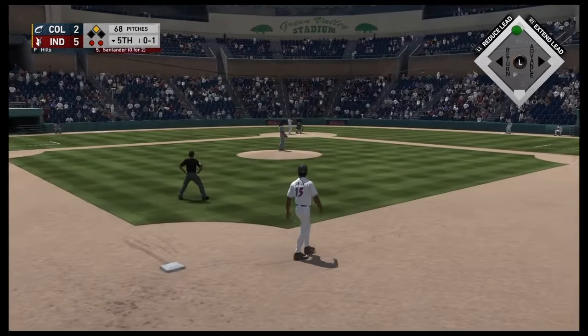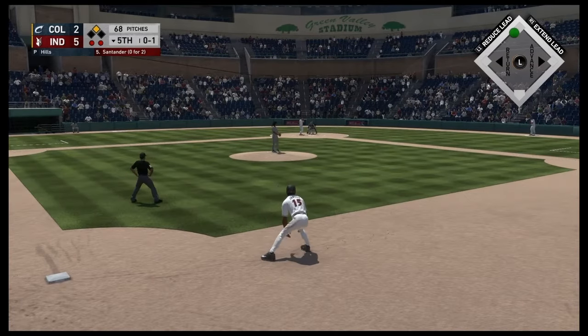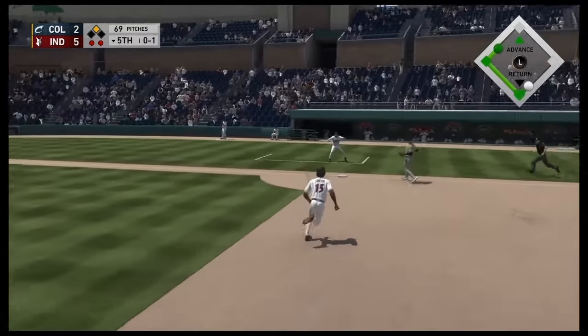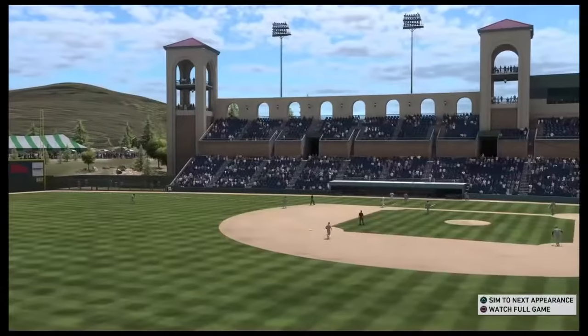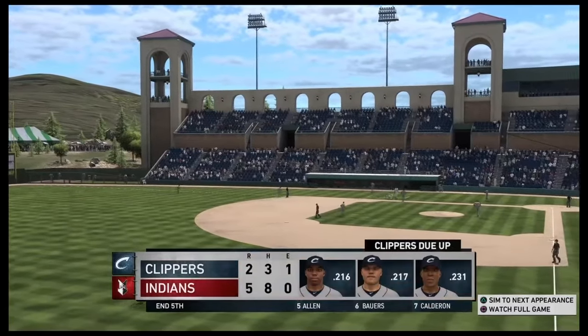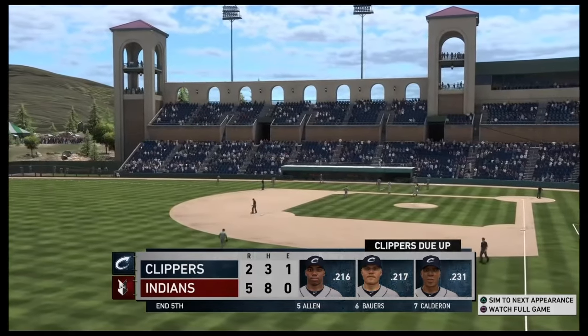Digging in, the switch hitter, Anthony Santander, 0 for 2 on his line thus far. Santander. Slow grounder to first. Get down, to his right, Bowers. And he'll step on the bag himself, and the inning is over. 9 men come to the plate, however. 5 of them score. 5 innings complete. Indianapolis is out in front, 5-2.